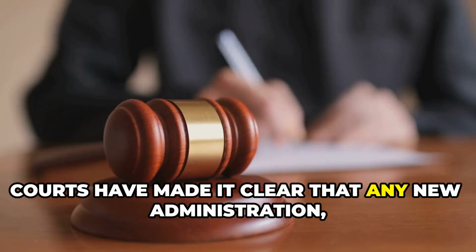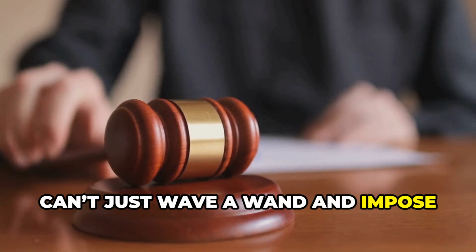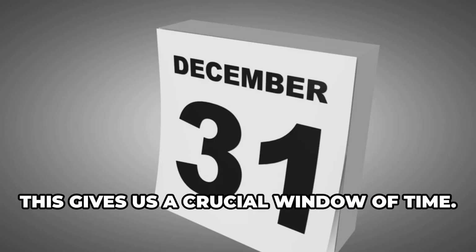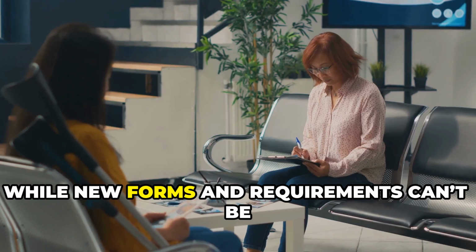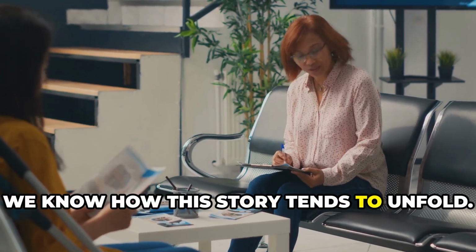Courts have made it clear that any new administration, including Trump's, can't just wave a wand and impose sweeping new regulations without going through the proper steps. This gives us a crucial window of time. While new forms and requirements can't be implemented immediately, we know how this story tends to unfold.